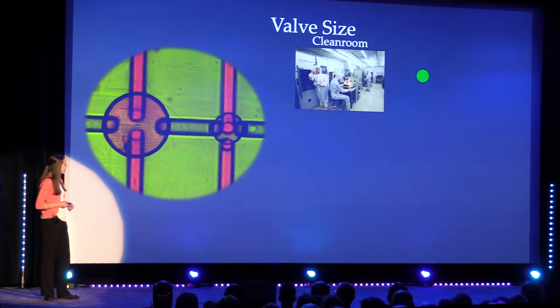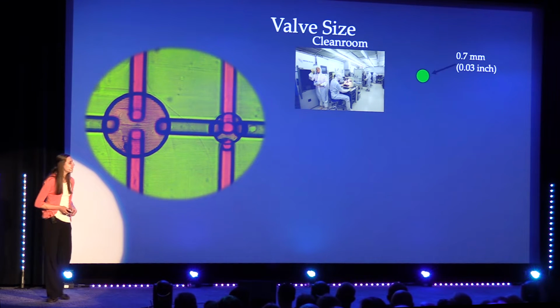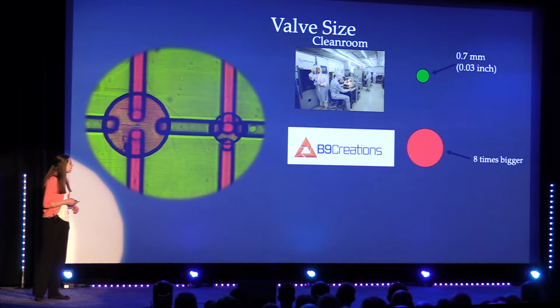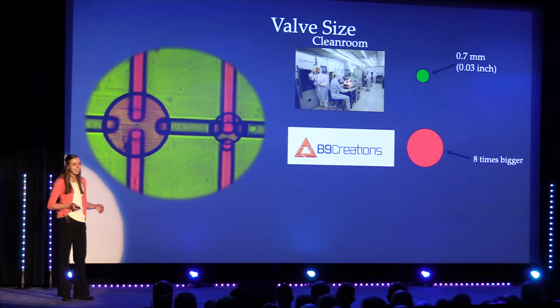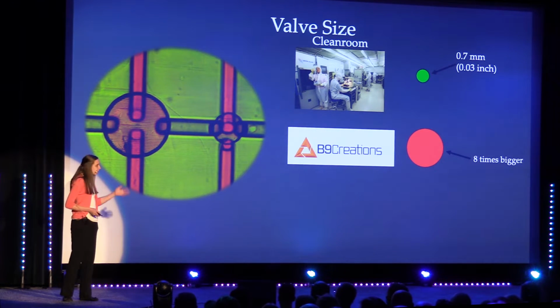We made the smallest valve that we could in the clean room, and we can make it a little bit smaller than a millimeter. So we're talking really, really small. Then we bought a really good 3D printer. When we did that, we made the smallest valve we could, and it was about 8 times bigger than the clean room. Well, that's just no good. We need small things. That's even bigger.